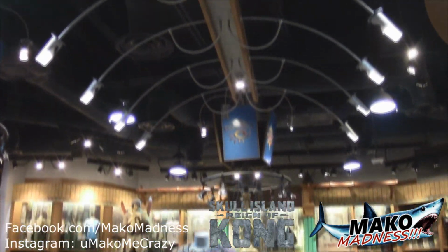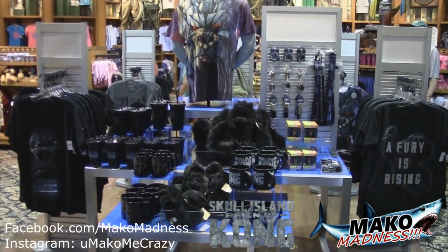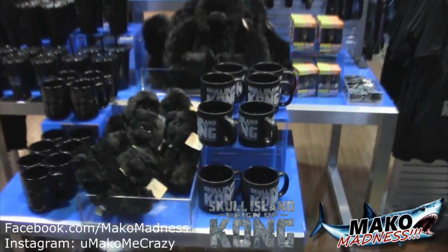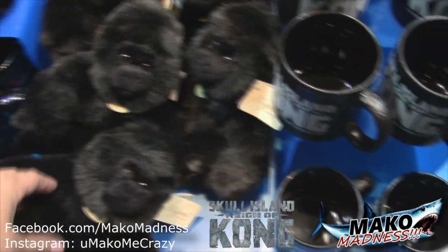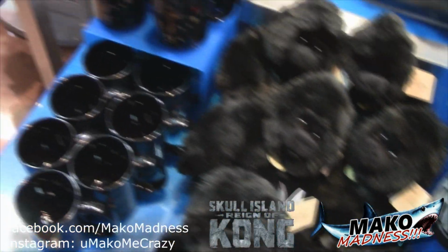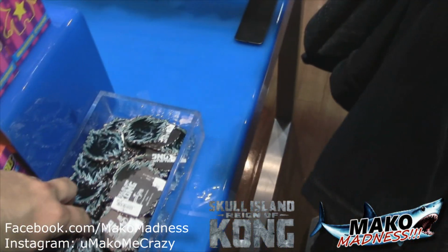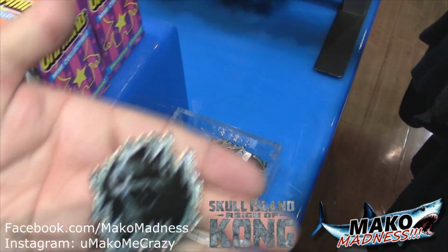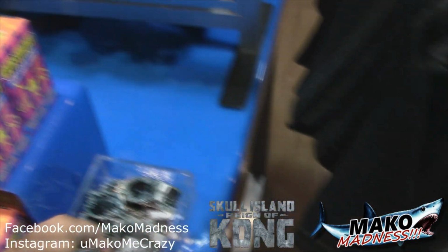One last thing to note on today's tour of the park is Kong merchandise. Now, as you guys may know from some of my other videos, I'm really big on merchandise. They have some cute little monkey gorilla looking things here. And of course coffee mugs, some neat magnets. In fact, I really like that one. I have a magnet collection at home, so something like that might actually go well. Price isn't bad either.